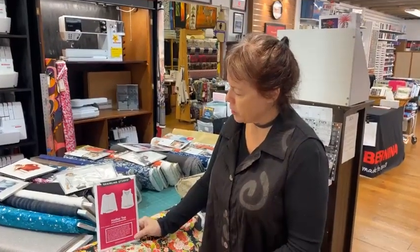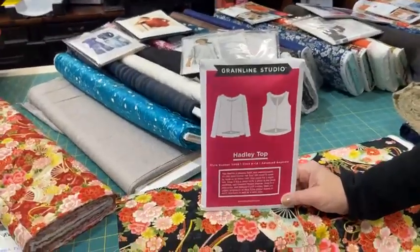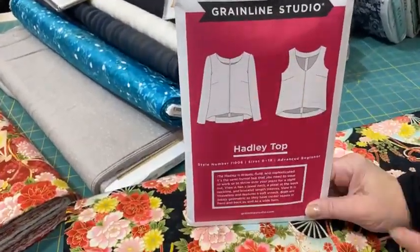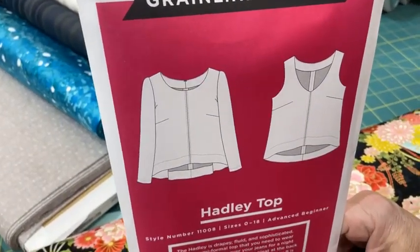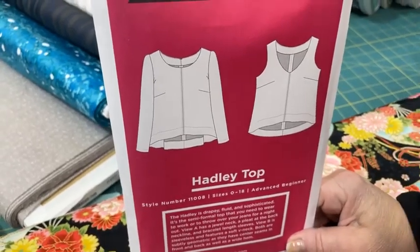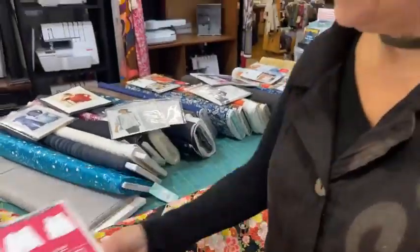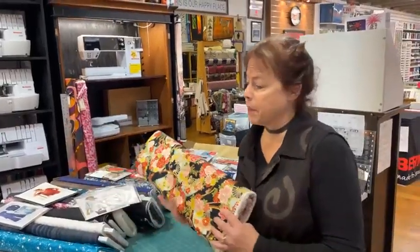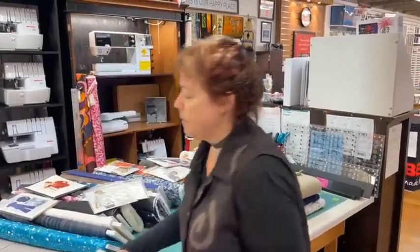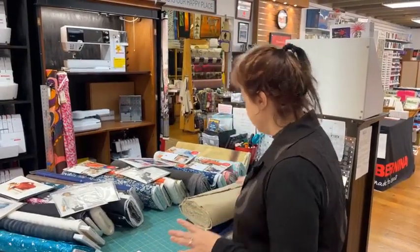Also, Grainline Studios Hadley top, especially the tank version, that might be a really neat way to use this. If you do this particular one, I've always looked at this and thought it looked more like a jacket than a top. If you just finish off your edges, that middle center seam, with a facing, this would be really beautiful, and you could wear that over top of something. And I think jackets in these kind of bright colors, especially if we're going to a holiday party or something like that, could be really fun.